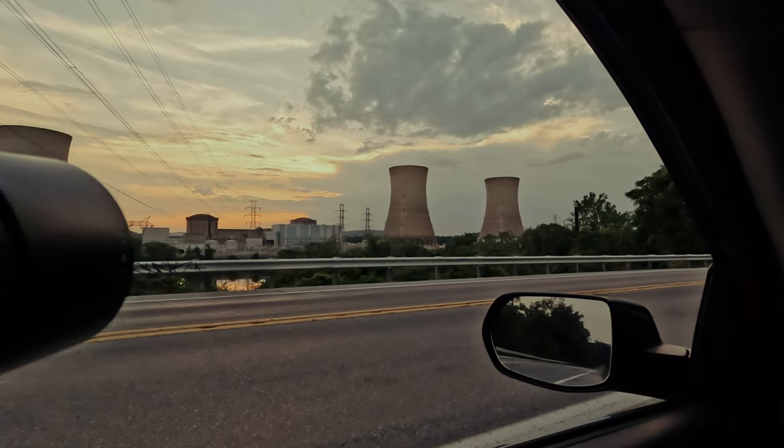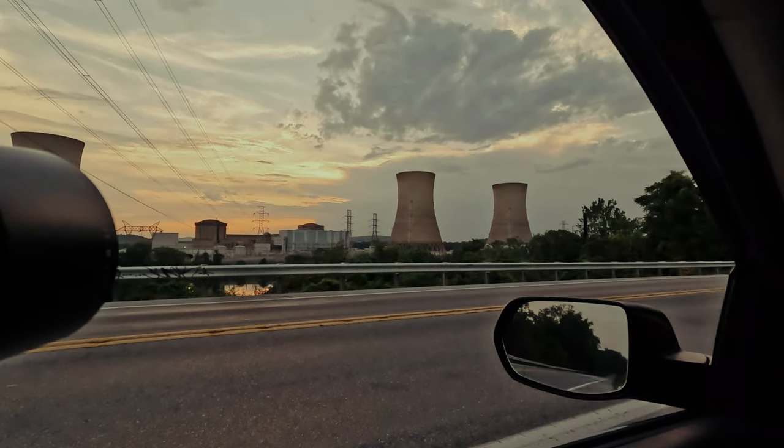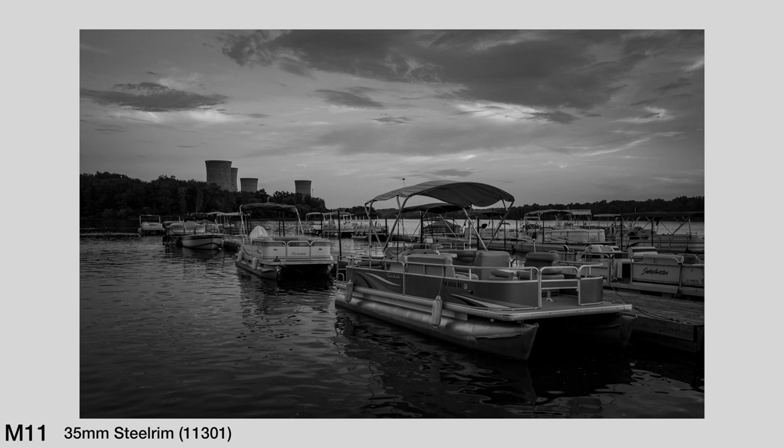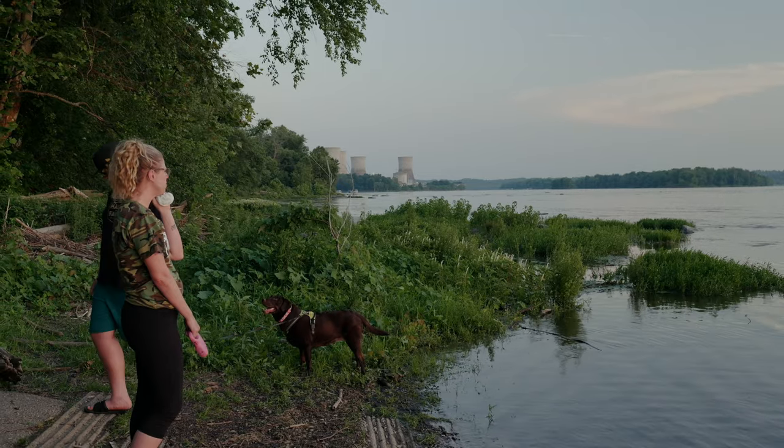These ominous cooling towers, something I remember seeing on TV as a kid, can be seen from nearby neighborhoods and the marina. Most of the locals act like it's not even there. It's been a fixture along the skyline for so long. We were pretty close to it last year on a boat.